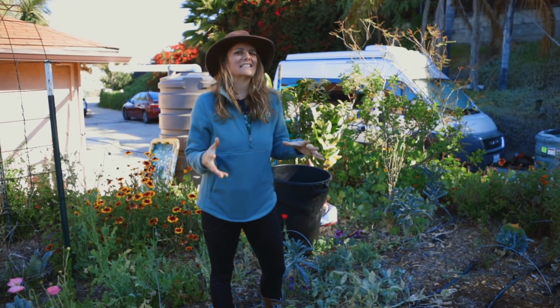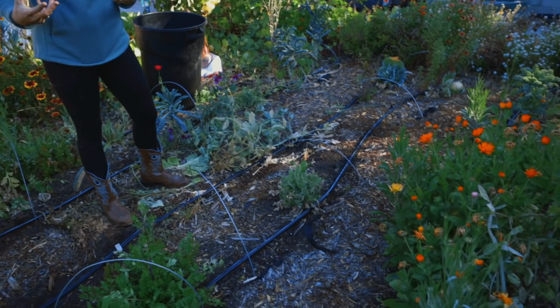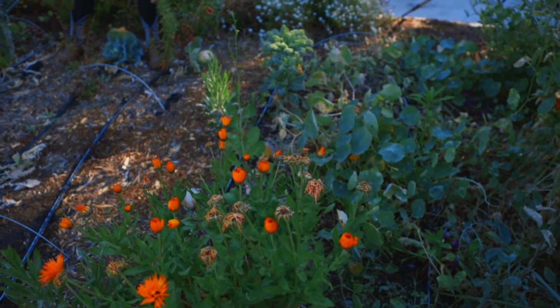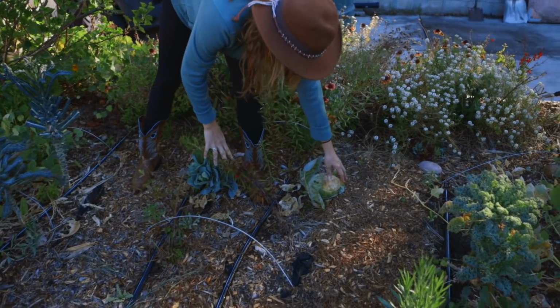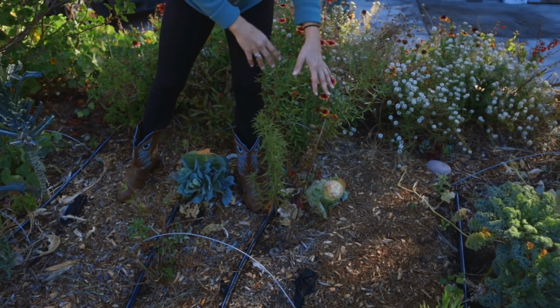You can also see that we are in a transition period. I've got tons of stuff blooming, spring crops, warm season crops, but then I also have the tail end of a lot of my cool season crops that are really done. Got this little cabbage head here that I never harvested, and you can totally still eat this. It's a little tough, might need to go into soup, but it's really done.